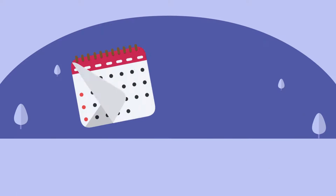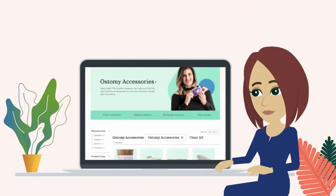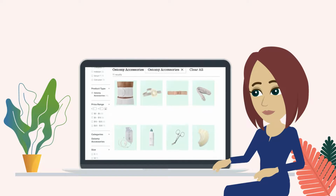In 4 to 6 weeks following surgery, your stoma size may change and you may need to reevaluate the supplies you are using to ensure a proper fit. Remember, you have options. You don't have to only use the ones provided by the hospital, especially if you find they are not working well.